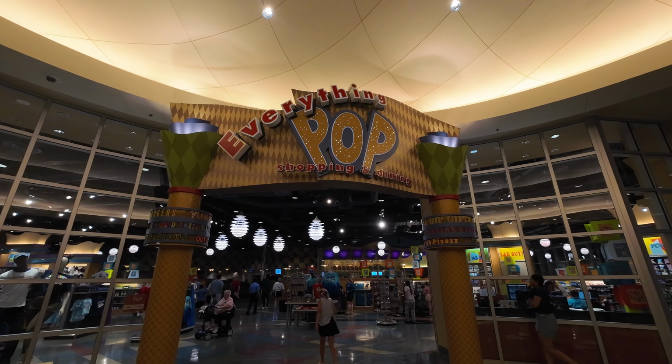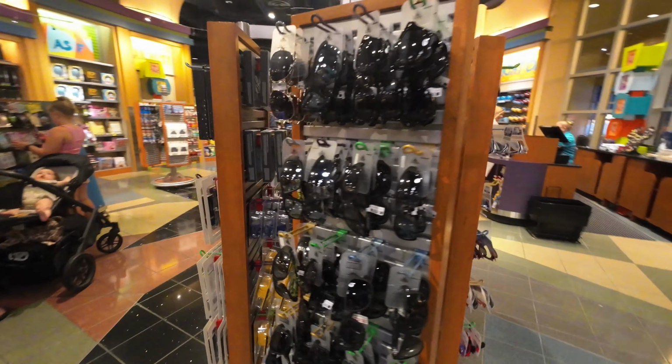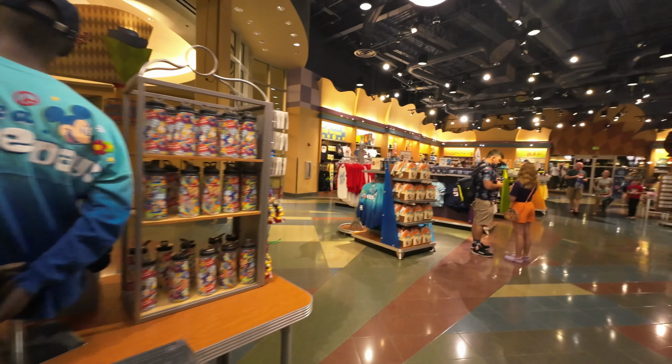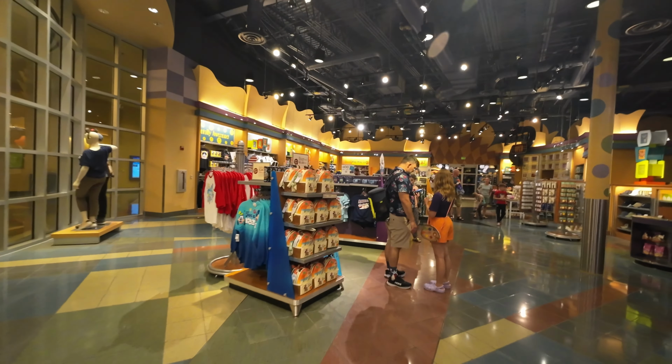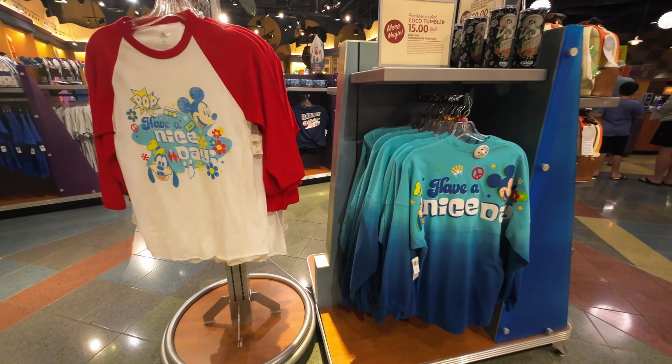The Classic Hall is the central hub for Pop Century Resort, and the Everything Pop shopping and dining is located in that building. Like with most mobile ordering, you need to wait for a push notification to let you know that your food is ready to be picked up. Since my order wasn't ready, I used this time to explore the Classic Hall a little bit.